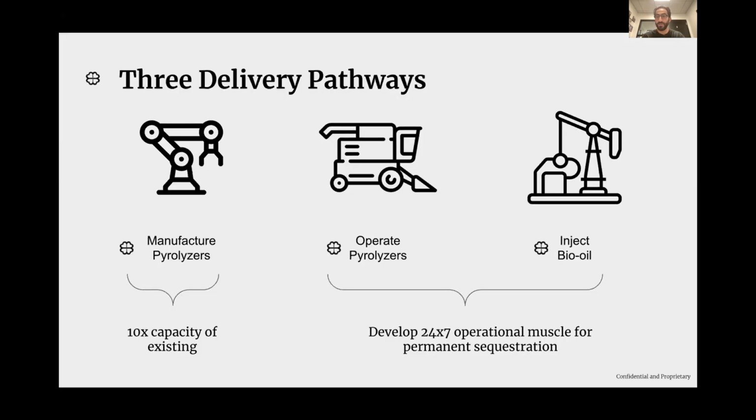So currently, Charm is operating with 3 different parallel pathways. We are operating third-party pyrolyzers that are pretty small and mobile. This helps develop that operational muscle to process dozens and dozens of tons of biomass per day. We're also purchasing waste bio-oil. There's a small quantity of this available in the United States, mostly from fertilizer operations and sawmills, and we're injecting that underground. And then we're also building our own pyrolyzers, which will be about 10 times the capacity of the existing prefabricated ones.